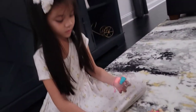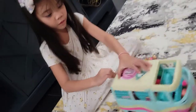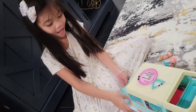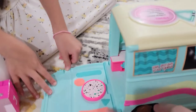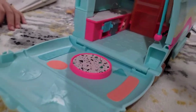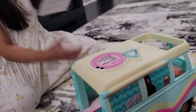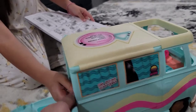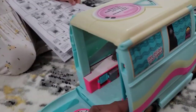Wait lang. Yeah. Pull it. You open it. Oh, wow. There it is. Here's my Ford Transit. Nice. Look at that. And I think this can be a picnic, ano. Wait lang. Let me open.